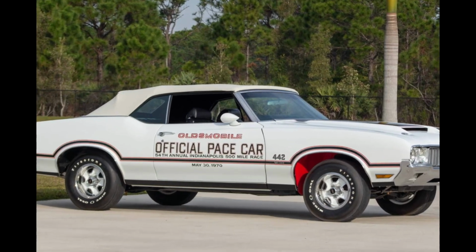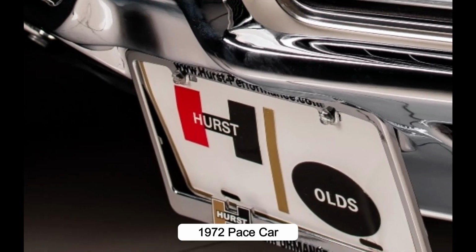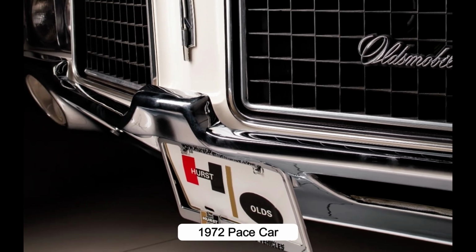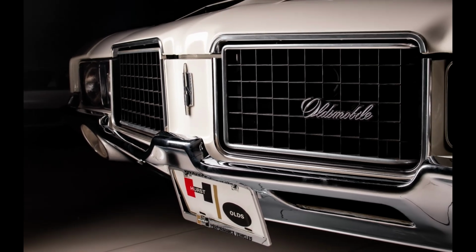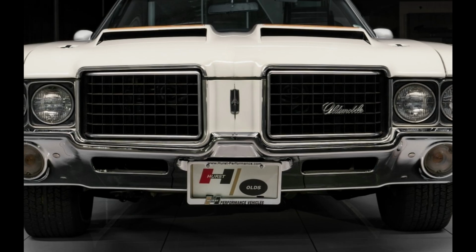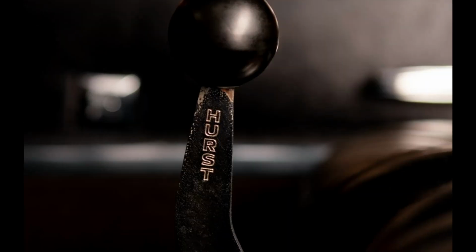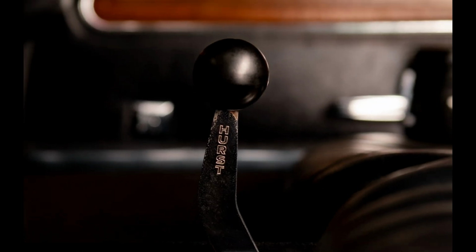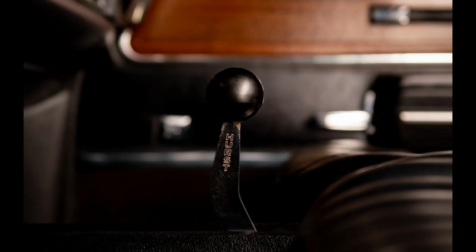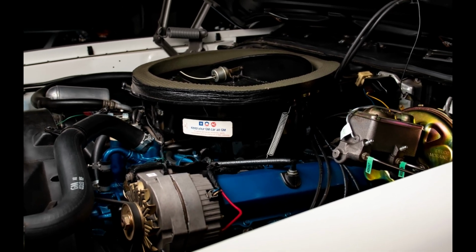Oldsmobile paced the Indy 500 with the 442 just 2 years earlier. In 1972, they worked with Hurst Performance Products to build a modified Cutlass convertible that is often called the '72 Hurst Olds. It was the first time in the history of the Speedway that an auto parts company's name was a part of the pace car's name. The car's 455 V8 engine made 300 horsepower.